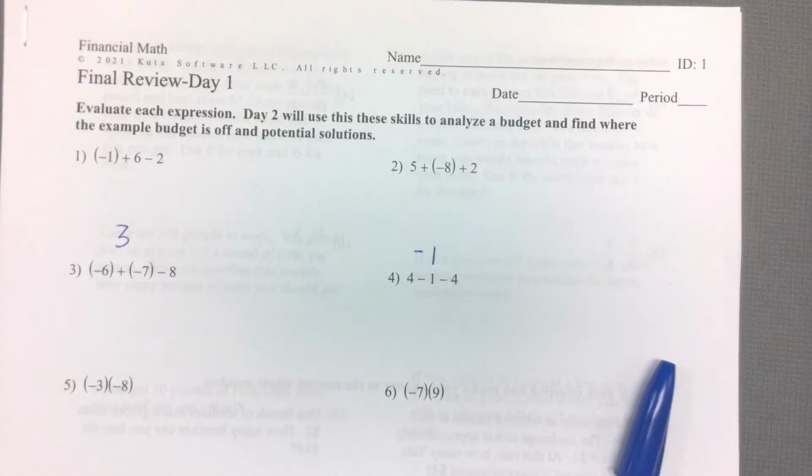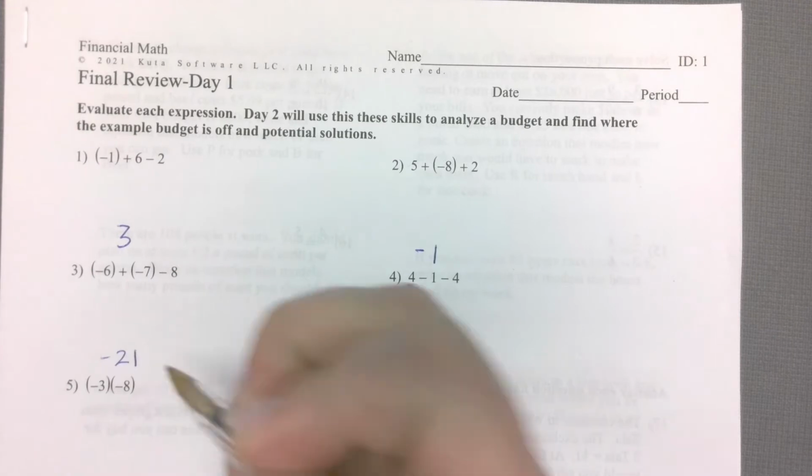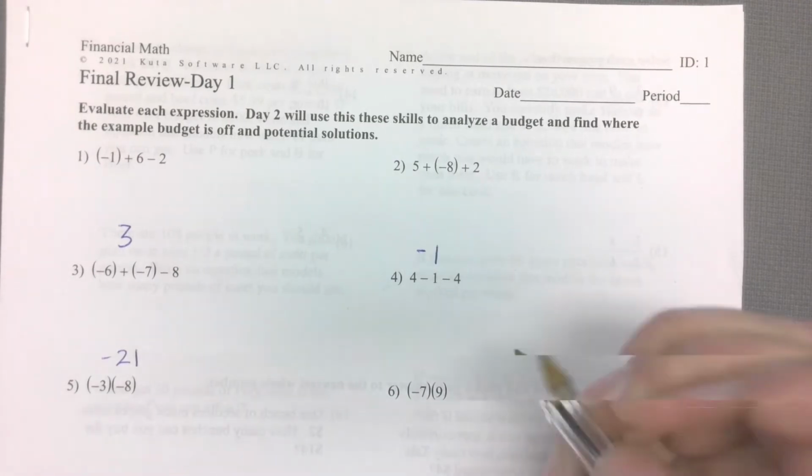3, what did you guys get? Negative 21. Yep, I agree. Remember, you have to show your work. I'm going to keep repeating that so that the online students know too.